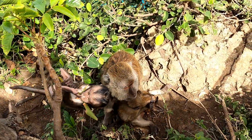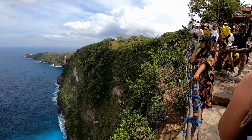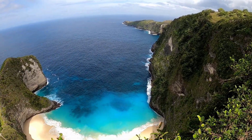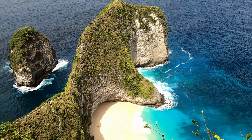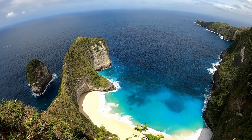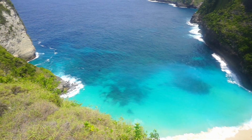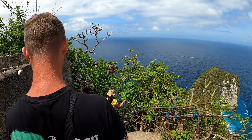The first one is just to stay at the top and take a picture of the incredible scene beneath you. And you can get to see the T-Rex shaped rock and the beach, and the water here is absolutely gorgeous. I've never seen water as beautiful and as blue as this before. For me, this beach is definitely at the top of the beaches that I've ever seen in my life.